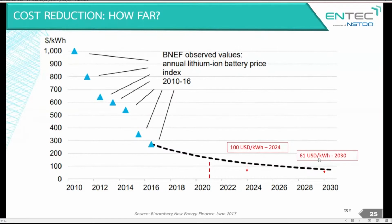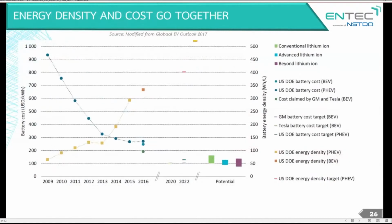What would we do? The battery price would be reduced. What did they do to reduce the price of battery? When the price of battery is lower, what happened? One part of it is the battery density.